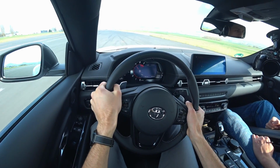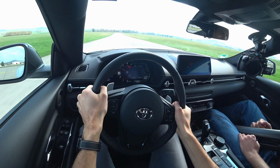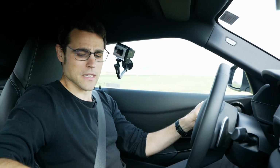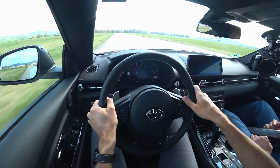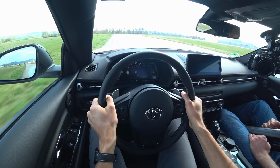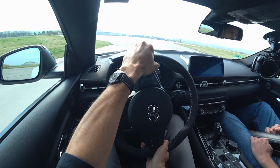That was already 170 kilometers an hour. Now here hard in the corner. Car is kept relatively stable. This was then with activated traction control. Then let's go back to the first traction mode once more. Here we go, traction mode activated. And here again I can play a little bit more around with the rear.